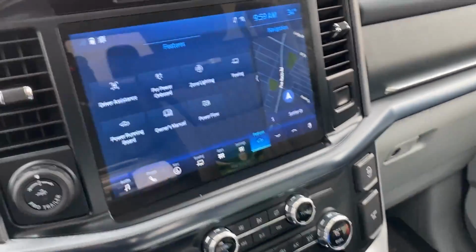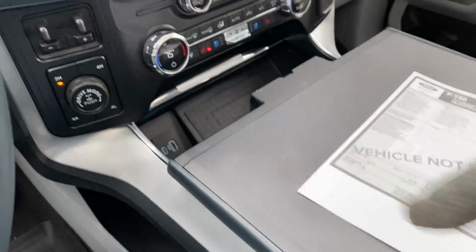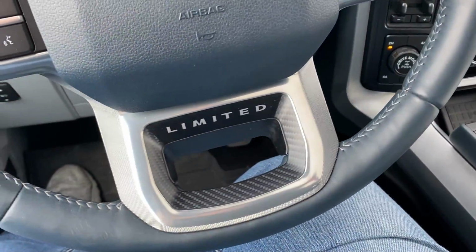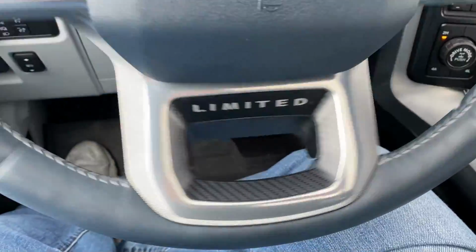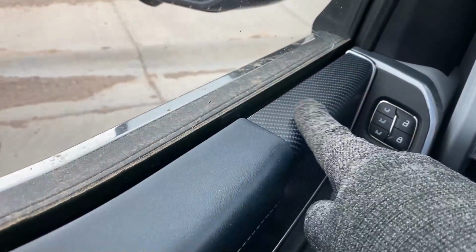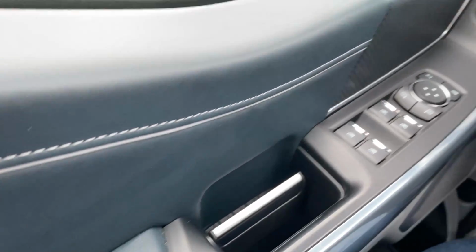But the other big change in here, besides that console shifter and no column shifter, is I have a different steering wheel. It says Limited on it. It's fancy. Fancy Limited steering wheel, yay! Come back here, get in the spot. But I have different carbon fiber looking stuff here, a little bit nicer, a little bit nicer door, leather there.